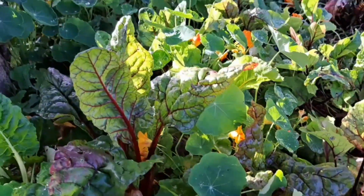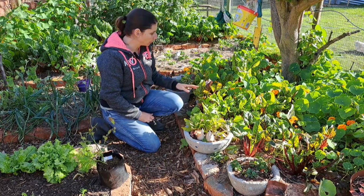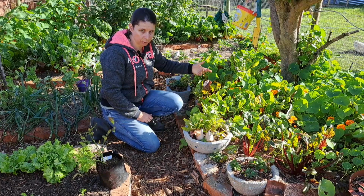You know what is nice about them is I could stick them under the lemon tree. They don't get much sun, but they actually prefer it. These ones are much smaller than the other ones, but that's just because they were a succession sowing.